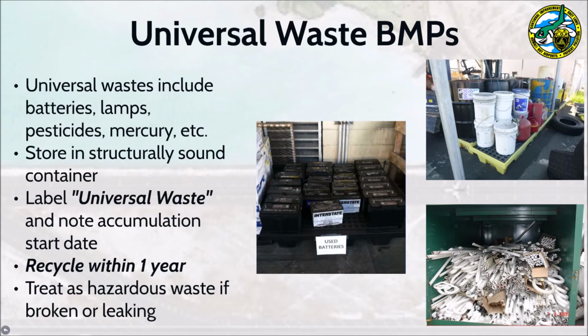Universal waste includes hazardous waste items such as batteries, lamps, pesticides, and any mercury-containing equipment. If any of these universal waste items are stored at your facility, they must be placed in a structurally sound container and labeled with the words universal waste and include the accumulation start date. These items must be recycled within 1 year, and disposal documentation should be retained. Please note that broken lamps or leaking batteries must be handled as hazardous waste.